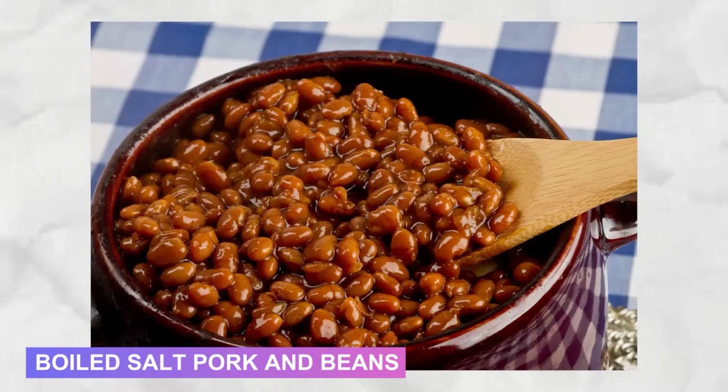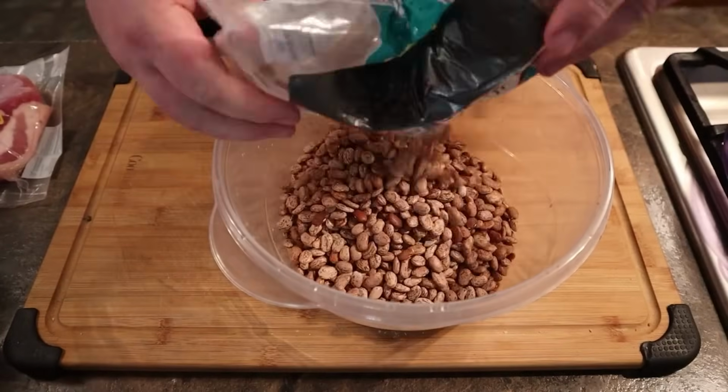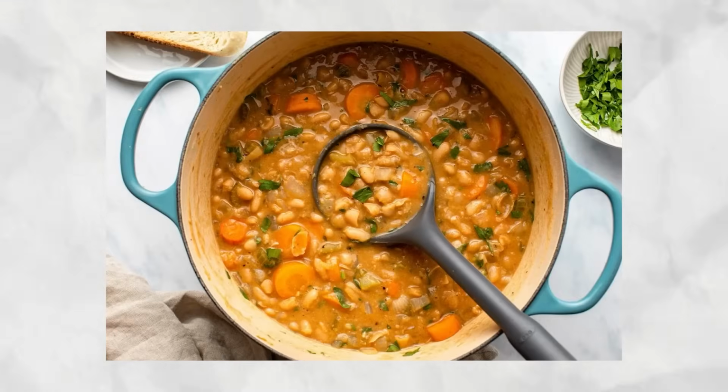Boiled salt pork and beans are pretty much the same deal. Now, beans just happen to be man's best friend when the going gets rough. You have so many different kinds of them and you can have twice as many different kinds of food with them. Stews, soups, or something as economical as this.